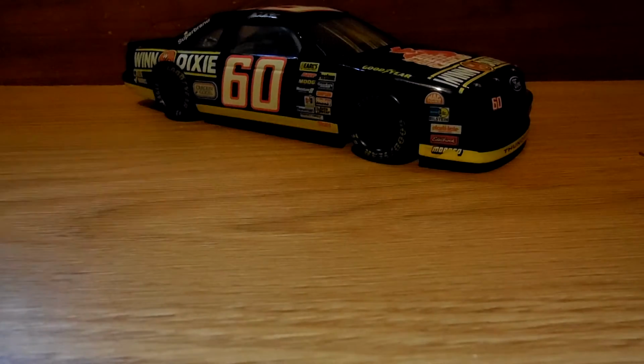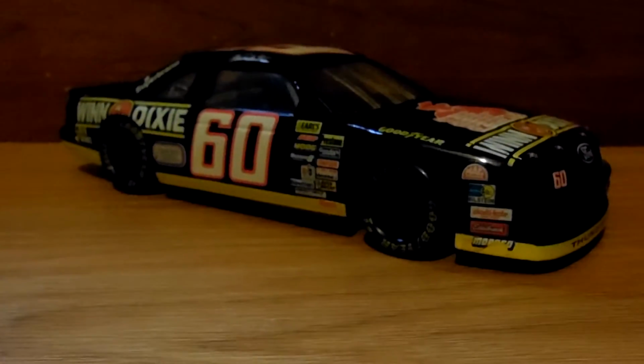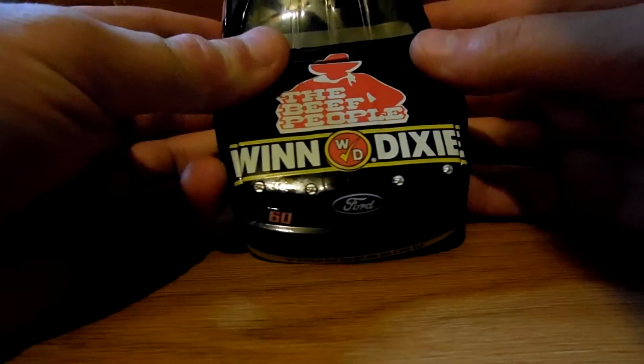First up, we're going to start off with this one, which was $2.99. It's Mark Martin's 1990-something Winn-Dixie Ford. Now, I say that because most of his Winn-Dixie cars looked the same up until about 2000. We'll have a quick look at that. And I'm still not used to this yet. There we go. You see the Beef People up there? That's actually one of my favorite logos. It's one of my favorite cars from the 90s.